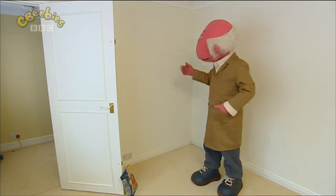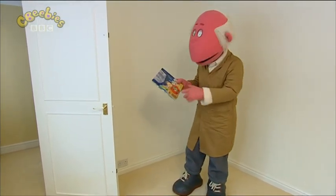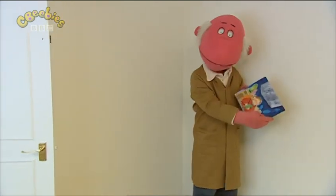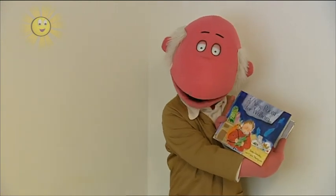Well, this room looks all right. Oh, hang on a minute. What's that? Oh, it looks like a book. Oh, it is a book. Oh, and a good one, too. Oh, let's have a read of it, shall we? What's it called? Oh, it's called A New Room for William.